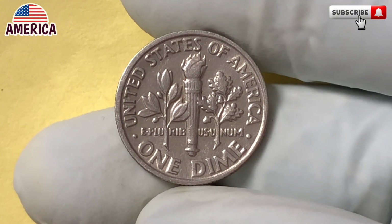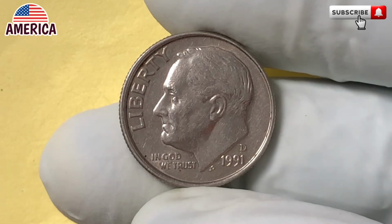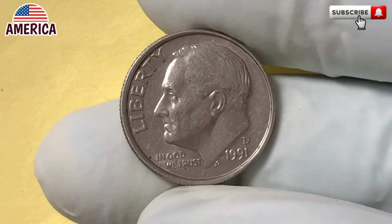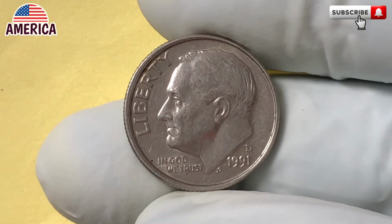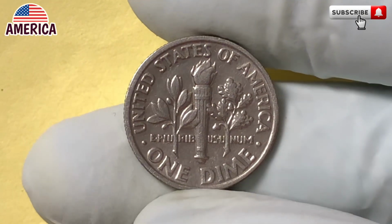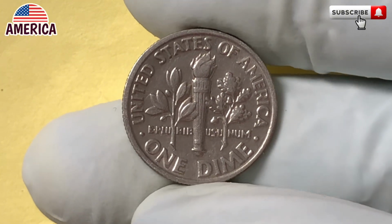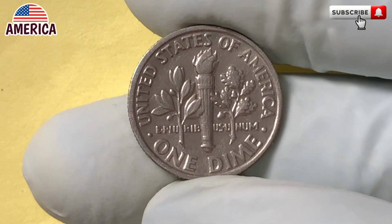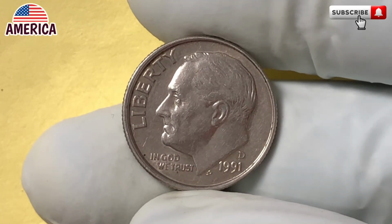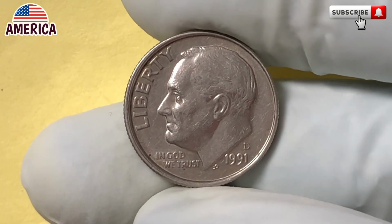Reverse, back side. On the reverse side, we find three symbols: a torch, an olive branch, and an oak branch. These represent liberty, peace, and strength, respectively. The torch stands for liberty, the olive branch symbolizes peace, and the oak branch signifies strength. This reverse design has been in place since 1946 and continues to be a timeless symbol of the country's core values. While the design has remained largely unchanged since its introduction, there are still plenty of unique characteristics of the 1991 dime that collectors look for, especially when it comes to things like mint marks and condition.